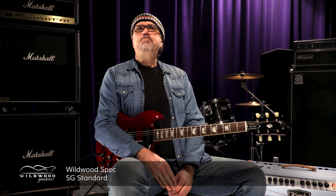Listen, ladies and gentlemen, boys and girls, creatures of both night and day, seekers of SGs, welcome. This is the Gibson Custom Shop Wildwood Spec SG Standard. This one is serial number 083422, weighing in at 6.35 pounds. Egads, that's light. And this is in faded cherry, a tone here that is well worn on the SG in history. If history could speak of the ways of SGs, I would imagine it would want to be portrayed in faded cherry. Just a thought.